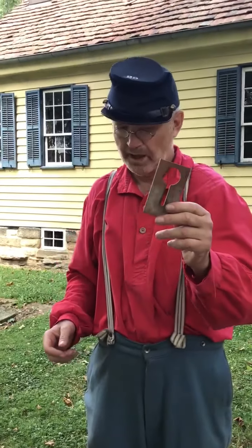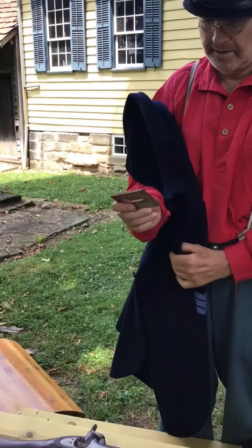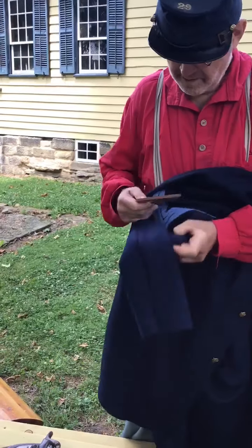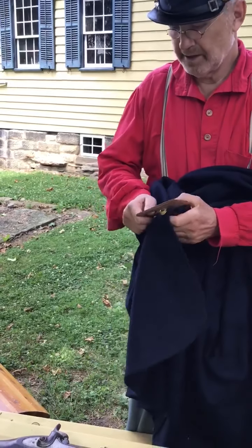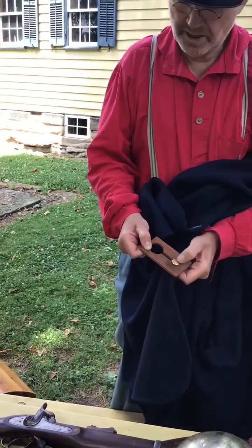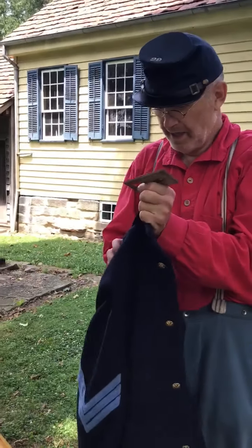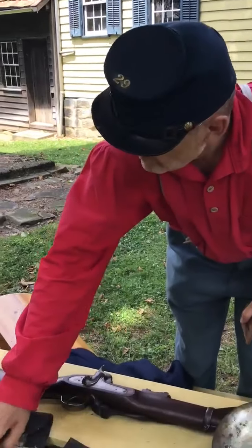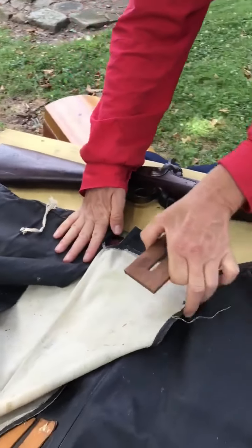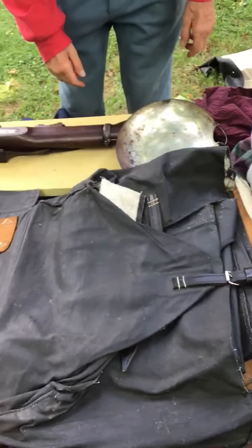And this is a buttonhole polisher. They'd wrap this around a button and take any other material, like they would use coals from a fire, and find a button here. And they stick this over the button like this, and they pull it like this. And polish their buttons because they always want to look sharp for the captain or the colonel. So yeah, that's it. That's all they'd have, and it's all carried in here. And that's it.